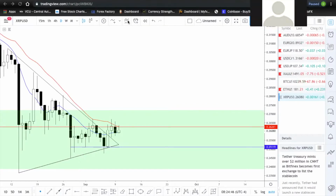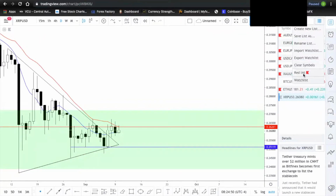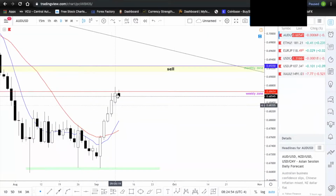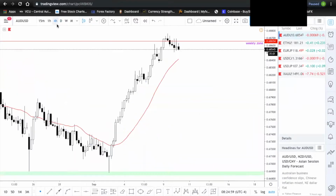So just to recap one more time, Red list, AU, I'm on the daily time frame. All right, I want to see some daily rejection, or even some 4-hour rejection, pin bar, engulfing, whatever it may be, to entice us to get into this setup.